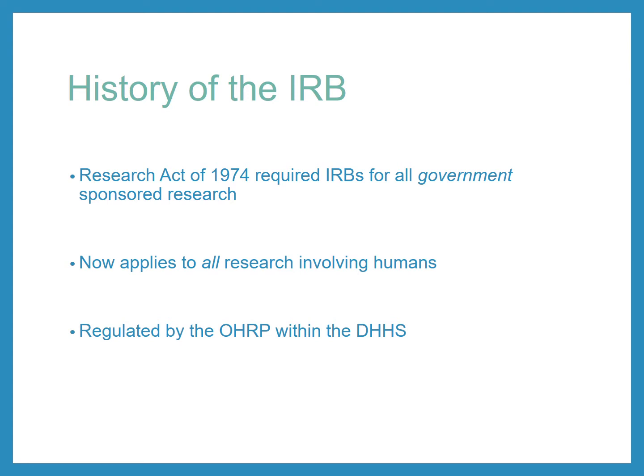It is regulated by the Office of Human Research Protections within the Department of Health and Human Services. So the OHRP, if you're really interested, the OHRP has a pretty cool website, and they are the federal agency that's in charge of all of the IRBs in the country. If you worked for an IRB, you would be very interested in the OHRP. But it's just helpful for a research coordinator to know that the IRBs have some oversight, like who's policing the police kind of thing.